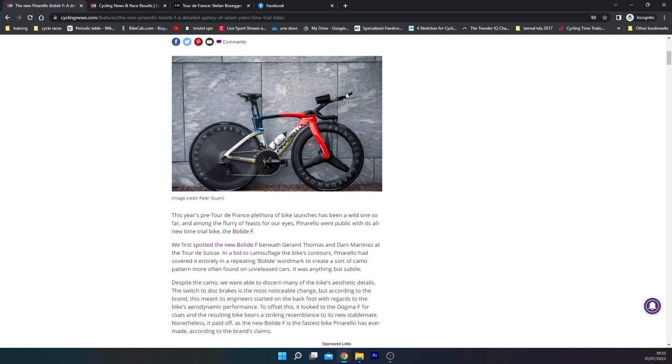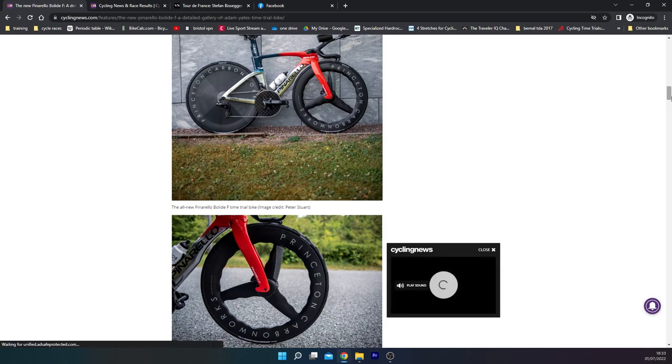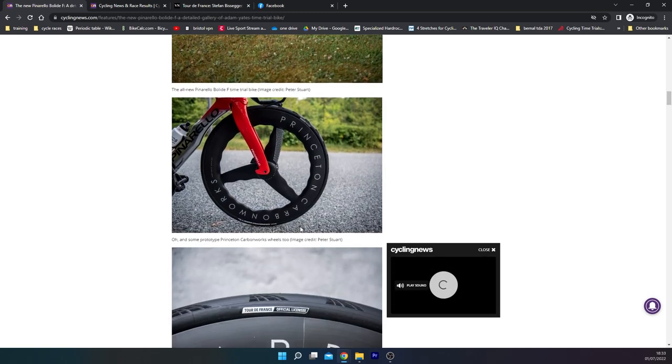He's got some nice integrated bars and stems, and he's got a big 1x. So we'll get into some new photos and nicer, more in-depth photos later. So you can see, this is a really interesting Princeton Carbon Works wheel. Now, it's a tri-spoke, which I guess is not that interesting. It looks similar to Revolver tri-spoke, but the interesting thing is the wave pattern. I've never seen a wave pattern on the outside with the tri-spoke, but also a wave pattern on the tri-spoke itself. Like, that is really weird.